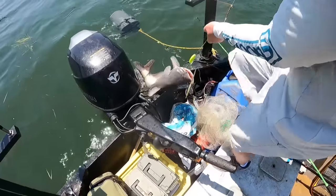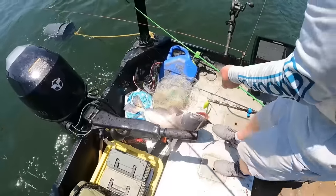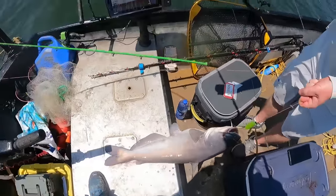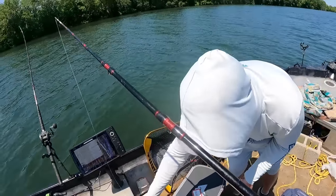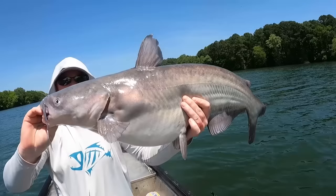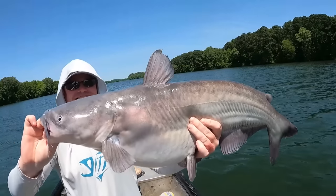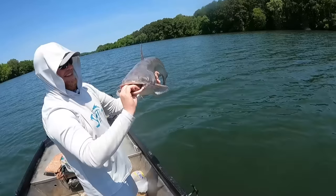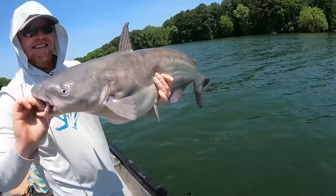He's coming in. He's coming in hot. Look how fat it is. What the heck? I see the belly on that thing. That is a catfish belly. Butterball. My 600-pound life, the catfish edition. Gosh.